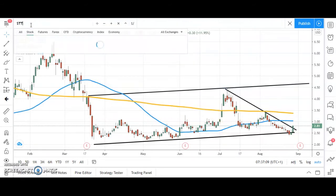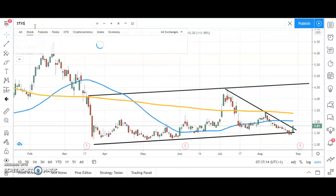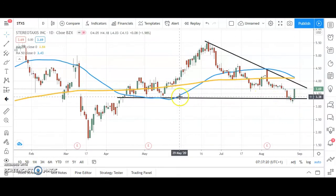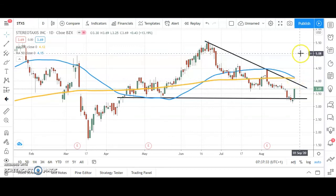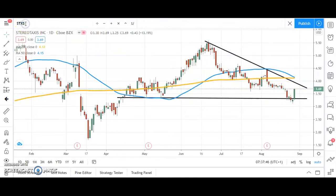Next up, an easier stock to pronounce, Stereotaxis, which is looking relatively encouraging at the moment. The reason for that is it looks like there's been a narrow bear trap from below the initial May support at $3.34, and while we hold above that on an end of day close basis, initial target here towards $4 and the 50 and 200 day moving averages, and then after that as high as $5.50 to test June resistance. But the key here is the $3.30 area will hold over the next few sessions.